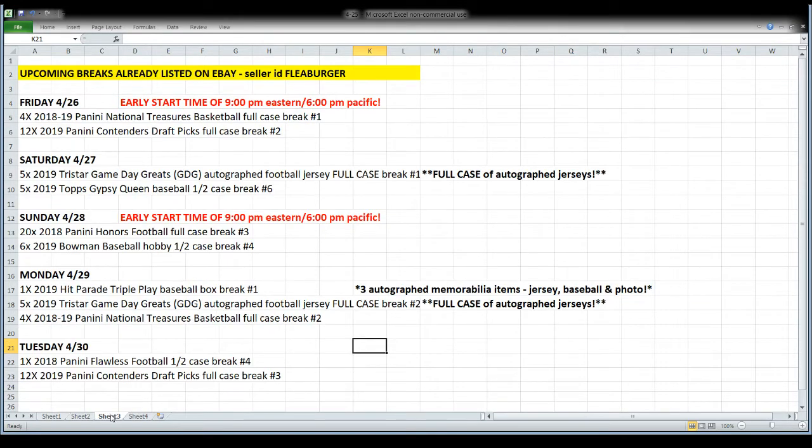You never know. Our breaks that are coming up, this stuff's already listed on eBay. It's what we're going to be breaking over the next 5 days. Tomorrow night, we're starting early, 9 Eastern, 6 Pacific, because guess why? Oh, yeah, it's National Treasures Basketball release day. Woohoo! It's like a party. It's a party in a box. We will open a case of NT Basketball and another case of Contenders Draft Picks Football.